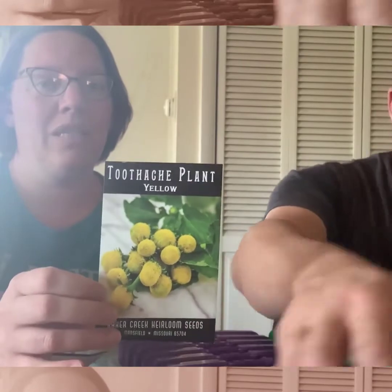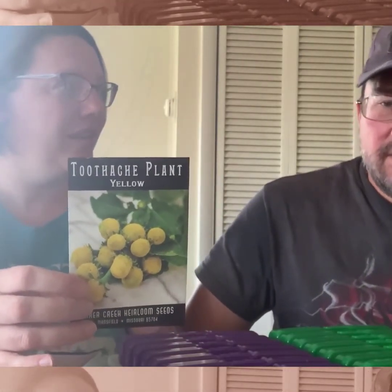Melons. These ones I was excited about. Have you seen a toothache plant? Sometimes they're solid yellow, sometimes they have a little red spot, but they actually do help with toothaches and sore throats and all sorts of great stuff. So this is going to go in the tea garden.